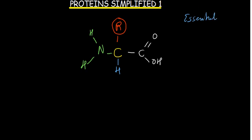Now, if you are talking of essential amino acids, these are amino acids that the body really needs and the body cannot make them. So they are essential. You only get them when you eat plants, because it's only the plants which are able to synthesize essential amino acids. The body is not able to make them. Well, when you're talking of non-essential amino acids, these are the amino acids which our bodies are able to synthesize themselves.